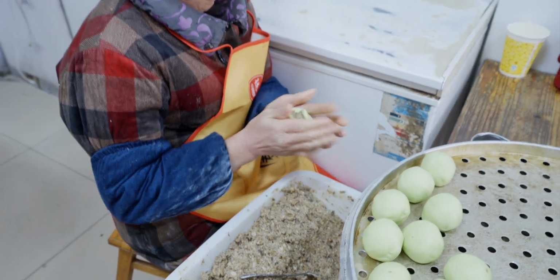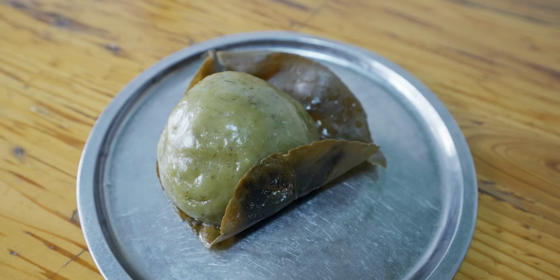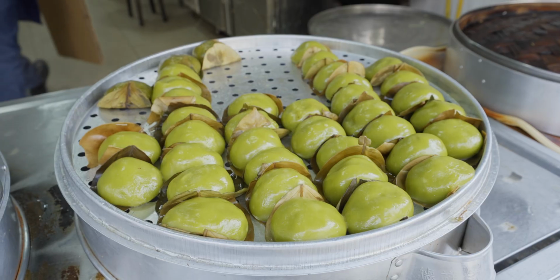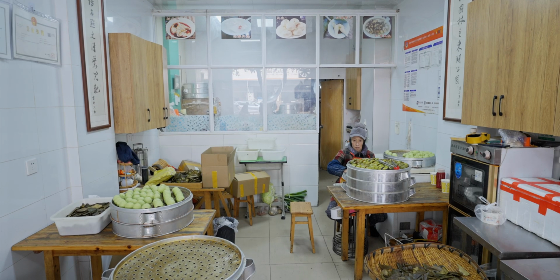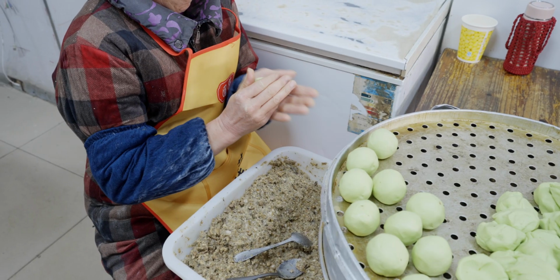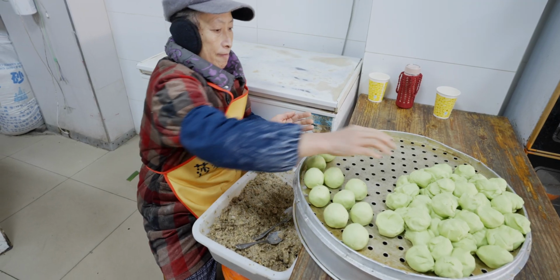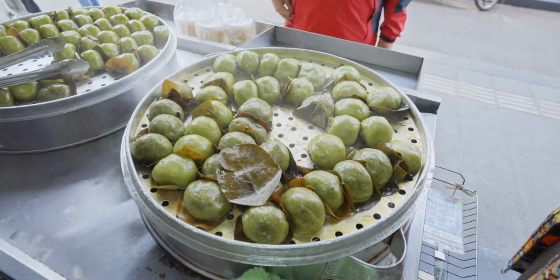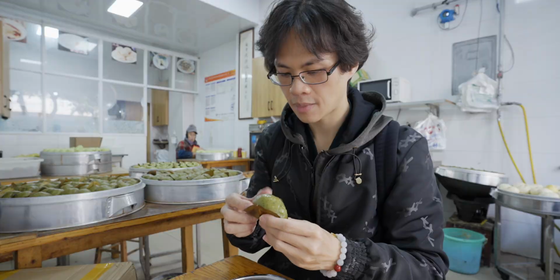Here we have a Ya Cai making in process. First thing we have this Ya Cai. This is a very classic Sichuan snack, and this place is said to have the best Ya Cai in this region. The skin here is made with glutinous rice, and the green color comes from a plant called Ai Cao, and it has pork inside.